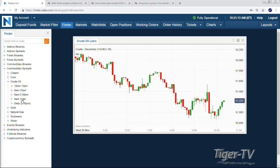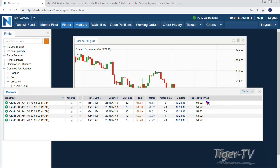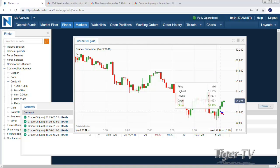So I jumped in here. We're going to take a look at some of the volatility trades maybe. We got oil trading at 51.22, looking at the January contract. We're going to have options of $51 is going to be our closest to line up to that. It's not that bad. When I pulled it up originally, we were just there, almost at the break, literally.